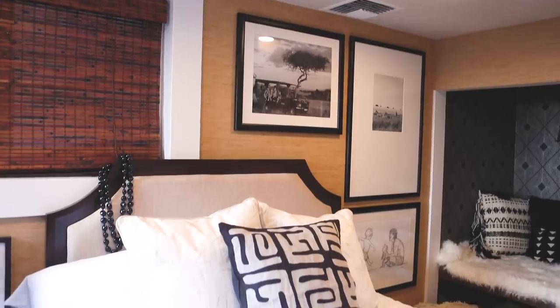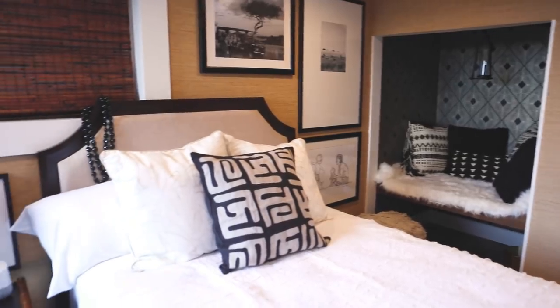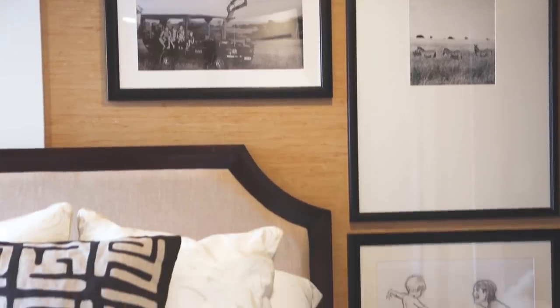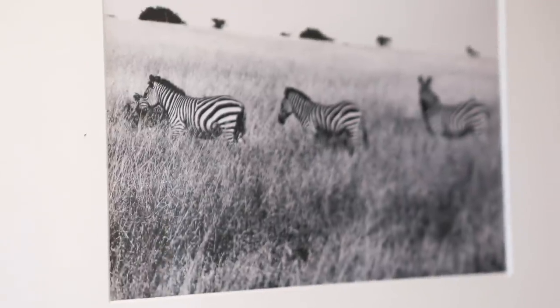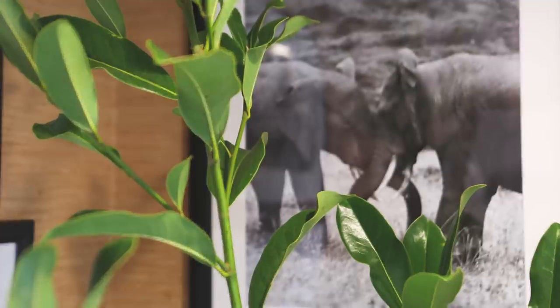Yeah. I love how this bed came out. I wanted something, again, that kind of looked colonial, like that traditional look. And this is a beautiful headboard, and it matches perfectly with the grass cloth. It looks really nice. Of course, Garrett took these photos. Awesome. They're beautiful. I'm so impressed. I love how the black and white plays off of the grass cloth. Yeah. I think it looks so nice and modern.